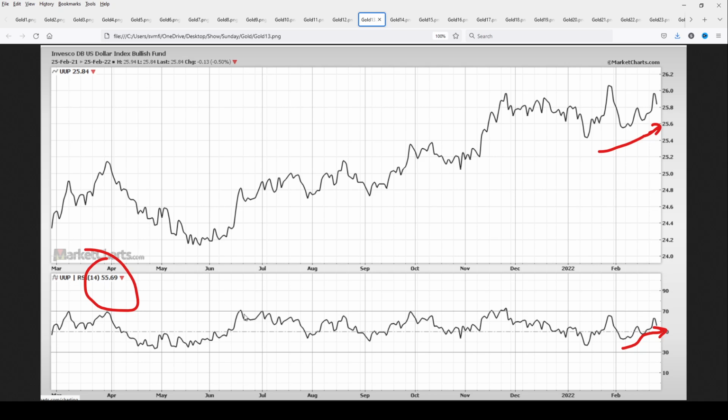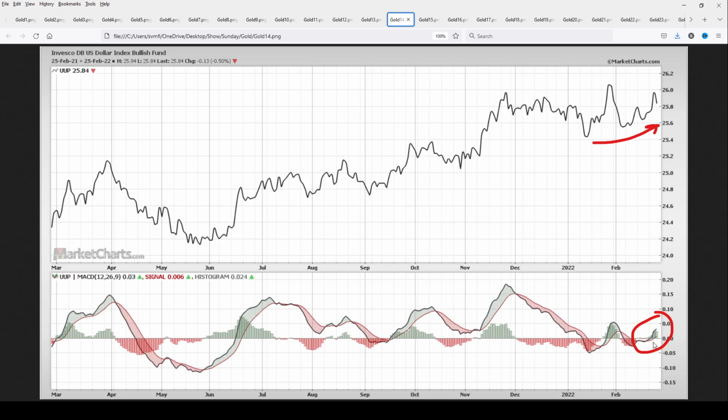See the RSI at 55, so it's above 40. It never really got down into oversold condition, not even back here in April and May. Before, price has been trending higher, it's moving back over 50. That's a positive turn. You see the arrows going up, prices rising is what you want to see. MACD got a crossover here just recently, heading higher.